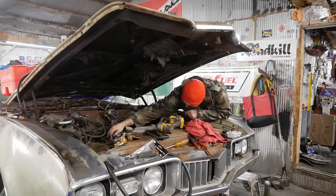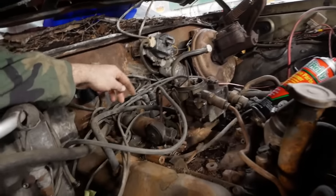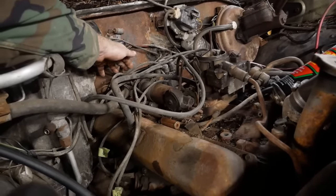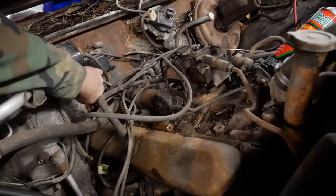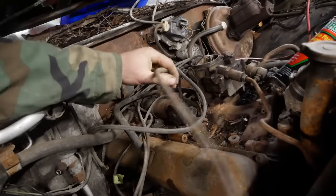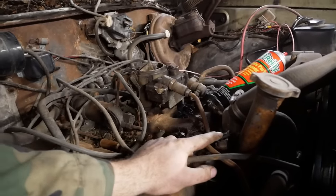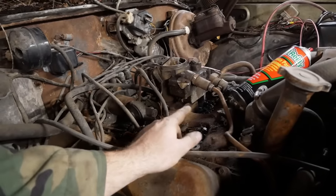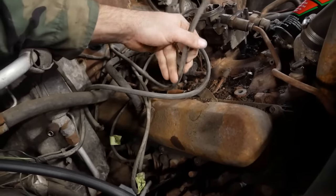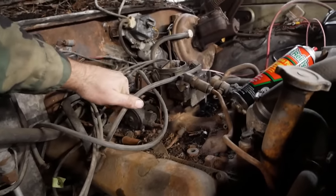Another vacuum line off right there. I just noticed this thing's original enough that it actually had its thermostatic spark control still hooked up. This vacuum line here, instead of just going straight to the carburetor from the vacuum advance, goes through a thermostatic switch and then back to the vacuum advance so that it doesn't advance until the engine is warm. So we'll just bypass that, stick it right to the carburetor. It should function a little bit better.